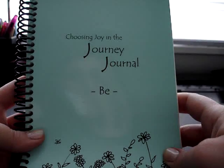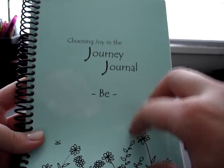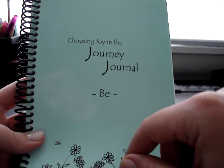This is my review of the Choosing Joy in the Journey journal. I'm really excited to use it. Maybe at the end of next year I'll go back and revisit it and talk about how much I've loved this, because I know I'm going to love this. Thank you so much, Pamela, for sending this to me.